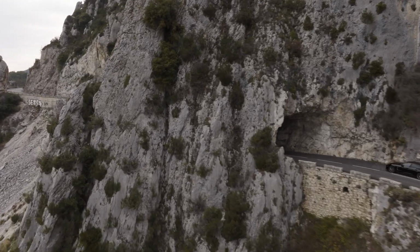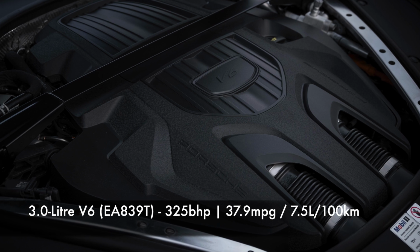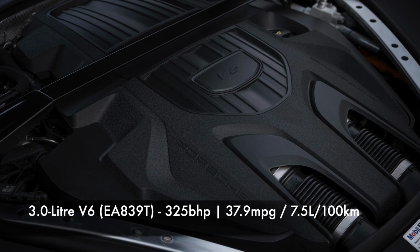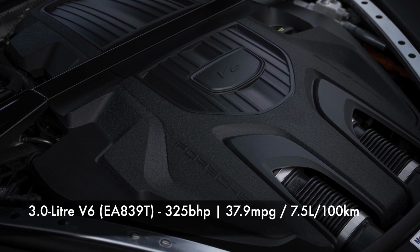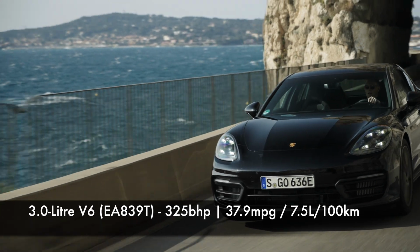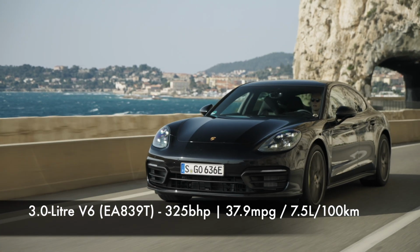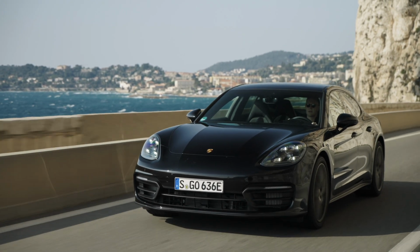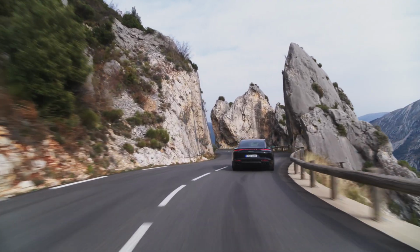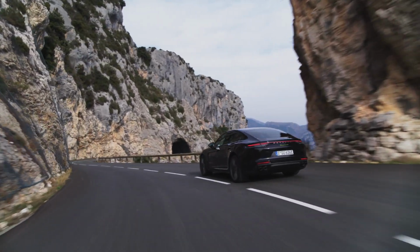Moving on to the 3-litre V6 coded EA839T and commonly found in Audi's larger and more powerful cars, the entry Panamera and Panamera 4 share this engine until 2020, meaning it is relatively rare as it is dropped from the lineup after 3 years in production, although as a launch model in several markets, you may find it more common on the early cars. Power is rated at 325 brake horsepower on both models, with an official average of 37.9 miles per gallon or 7.5 litres per 100 kilometres. I've covered this engine before in several Audi cars, and rocker arm failures on 2017 and 2018 production are the most common complaint, but overall non-remapped or tuned versions tend to be reliable.